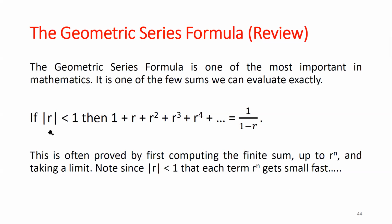If r was 2, what would r squared be? 4. And r cubed? 8. And r to the 4th? 16. Yeah, and there's no way that that sum should converge. So it's reasonable that we need r to be less than 1 for there to be a chance for the series to converge, otherwise the terms just get larger and larger and larger. And it turns out that that is all that we need. So by converging, we mean that it's going to approach this number here, 1 over 1 minus r.